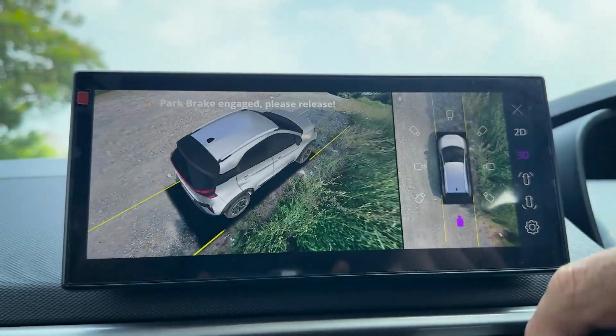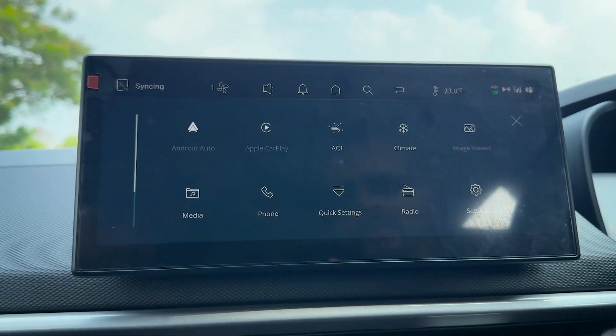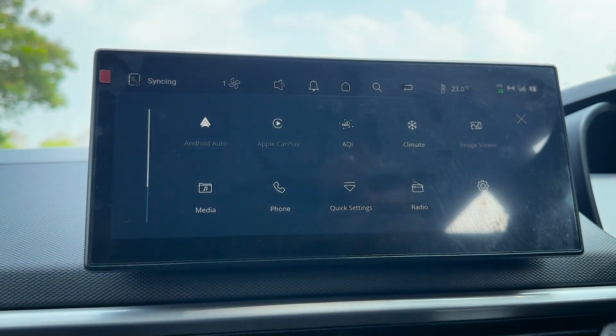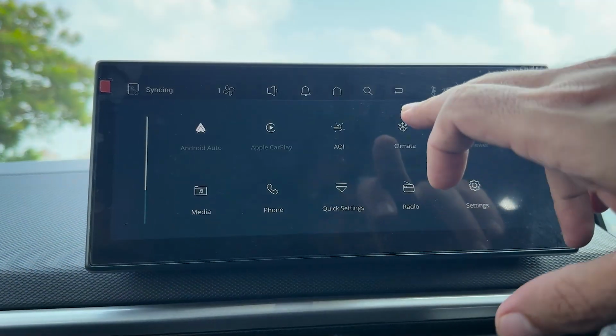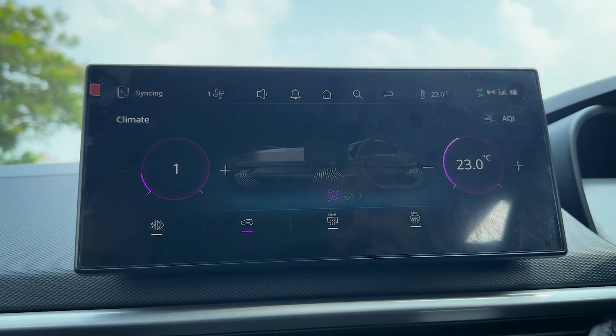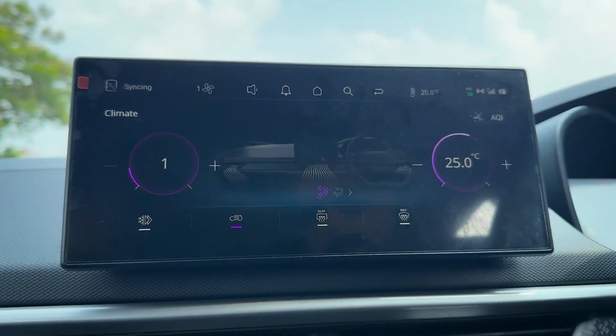We have seen this, so I'm not going to delve deeper into this, but it's one of the best cameras out there. The sound quality is fantastic. You get wireless Android Auto and Apple CarPlay. You get an air purifier. Also, you get all the climate functions on this screen and can be controlled via the soft buttons right here. Since this is a very familiar unit, I'm not going to talk much about it.